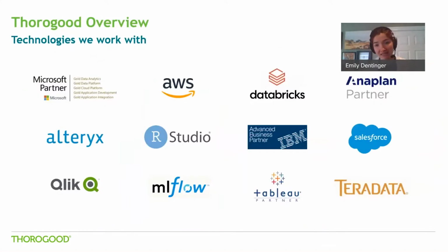We are independent in that we don't work with one specific technology. Instead, we work and partner with many of the key players in the market in order to provide our clients with the solution that best suits their particular needs.